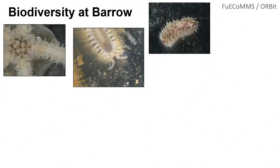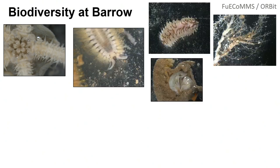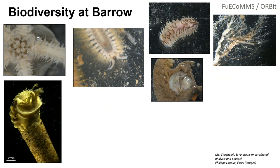These are some of the images that Mel's produced from her samples. She's probably about halfway through. She's got another half to sort through. Days at the microscope. She's got a lot more patience than I do, but also a skill for doing it. And we can see there's quite a wide diversity in the different organisms that we're seeing.